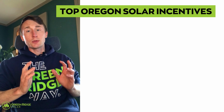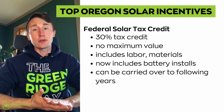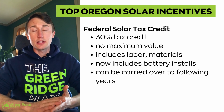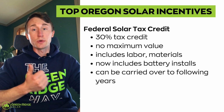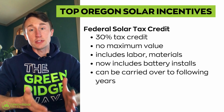And one of the biggest solar incentives available right now is the Federal Solar Tax Credit. This incentive provides a 30% tax credit for the entire cost of your solar panel installation with no maximum. This includes labor and materials. And what's even better is the tax credit also covers batteries, whether installed with solar panels or not. This is a huge change from prior years when batteries were not included unless they were installed with solar panels.